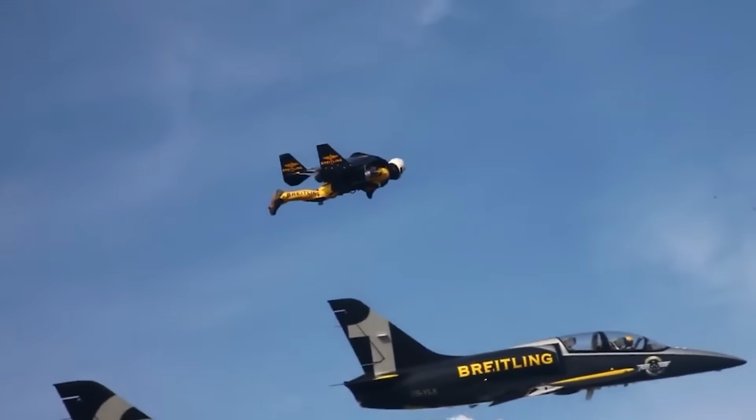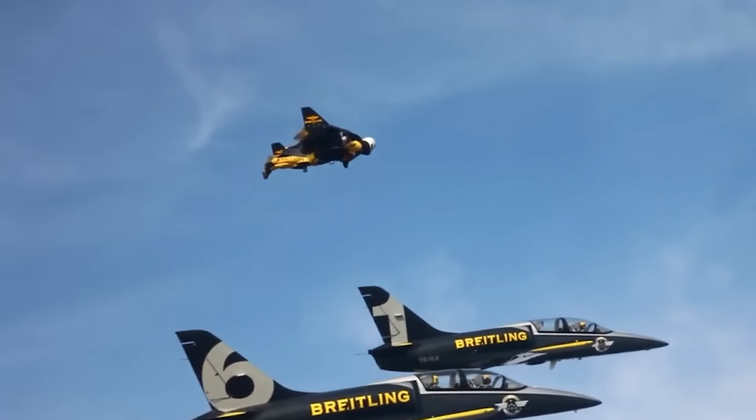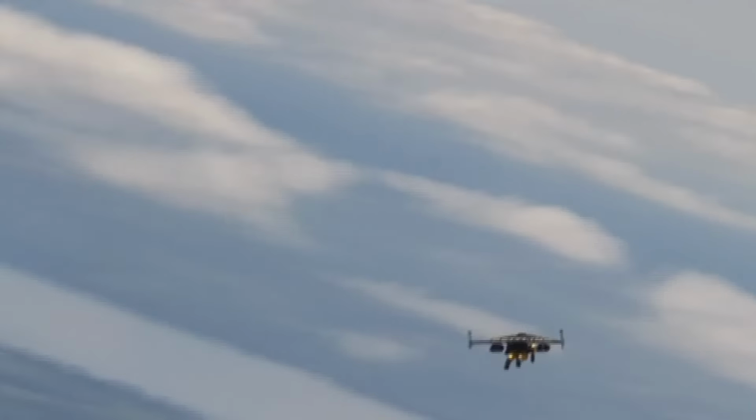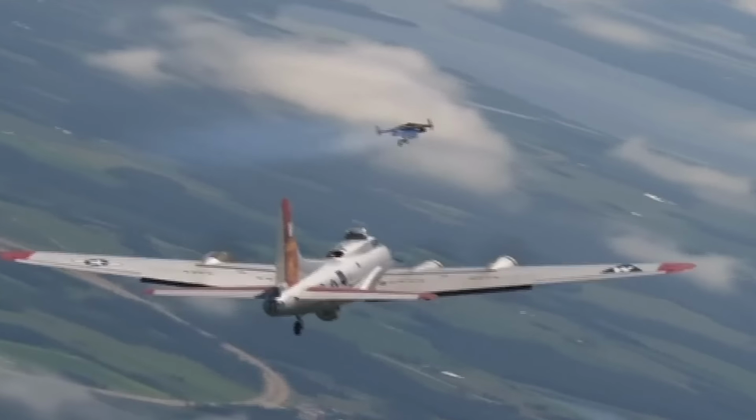Rossi went on to fly over the Grand Canyon, the English Channel, and even alongside commercial jets in formation. His jet-wing setup doesn't allow for vertical takeoff. It requires a plane drop. But once airborne. Number 3.